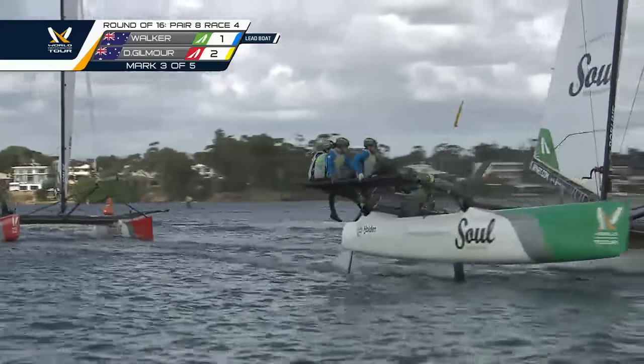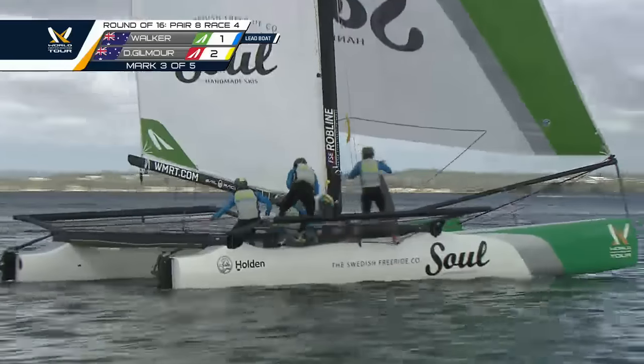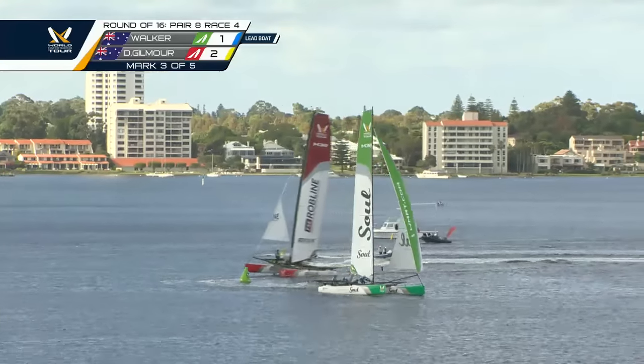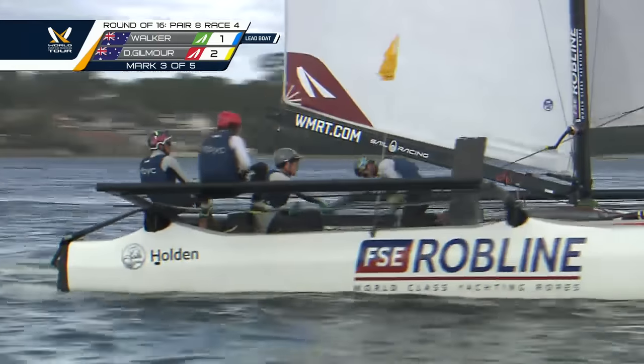Yes, the game is going to be on. He's going around downwind. The delta is less than 3 boat lengths. Gilmour is trying to get up to speed and deploy quickly enough to stay in touch with Walker, who is fighting for the front, trying to keep hope alive in this regatta.